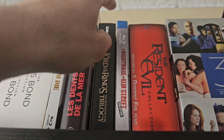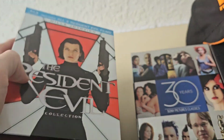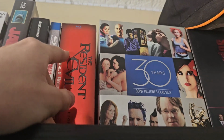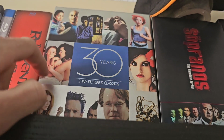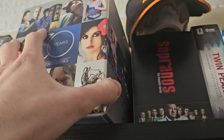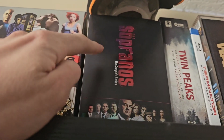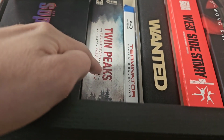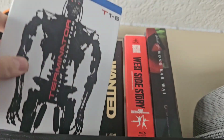The Lord of the Rings trilogy, the Nightmare on Elm Street collection, the Resident Evil collection with the first 5 Resident Evil movies. I still need to get Resident Evil: The Final Chapter at some point. Then we got the Sony Pictures Classics 30 Years box set, which is pretty cool. You got a bunch of good movies on there. It's very nice. Then we got The Sopranos, the complete series. Twin Peaks, the complete series. I have Fire Walk with Me on the Criterion. We will get to those when we get to my Criterions.